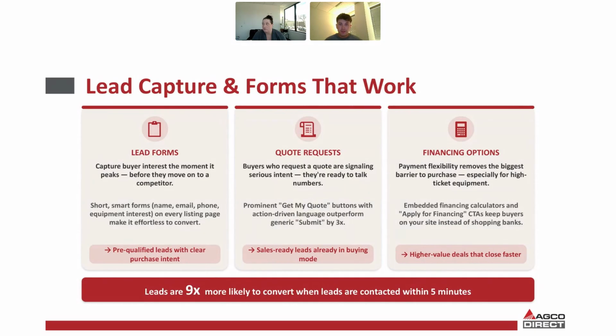So we have different options for lead forms and captures that we do use. I like this little blurb at the bottom. Leads are 9 times more likely to convert when they're contacted within 5 minutes. This is definitely true. I know in my experience, I've filled out a lead, looking to buy something, and if that dealer or business doesn't contact me back in a day or 2, I've already moved on to the next dealer or the next business that's selling a similar product, because I know that they'll get back to me.